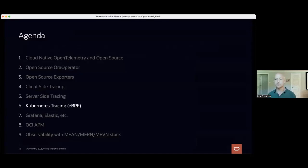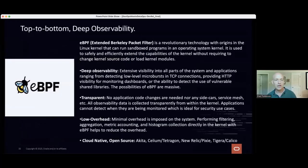Now I'm going to go into a little bit of a different topic, something very new in the cloud native space in Kubernetes, which is this technology eBPF. You'll be seeing a lot more of this. And the OKE team, as German mentioned, that's the Kubernetes service in Oracle, in OCI, they've been working with this.